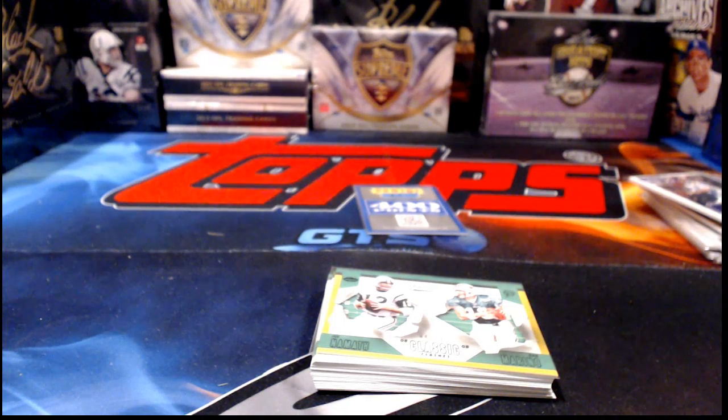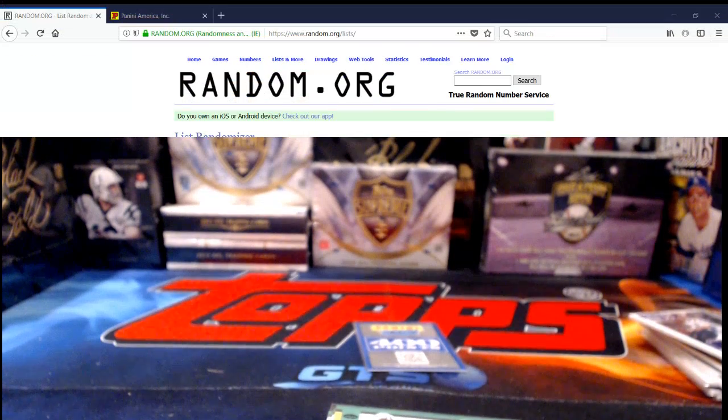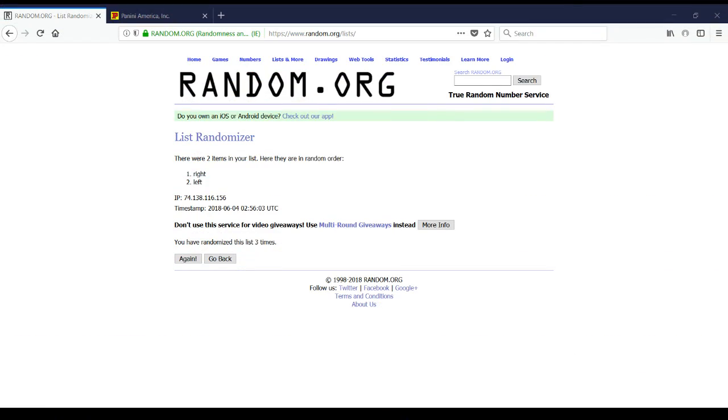All right, ignore this first one. You can ignore the second one. Here's our third and final, and it comes up as the right-hand side of the card. I forgot to switch you over, didn't I? So, well, that was super stupid.